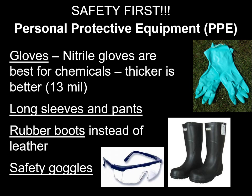I always wear heavy nitrile gloves, not the lightweight latex medical exam type gloves. I wear long sleeves and pants if I'm spraying anything. Safety goggles are important to protect your eyes, and a wide-brimmed hat is also really helpful.